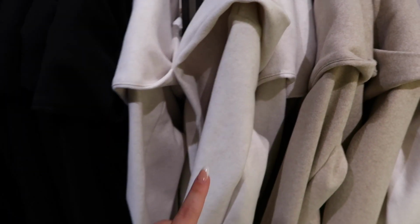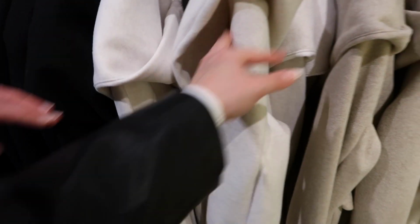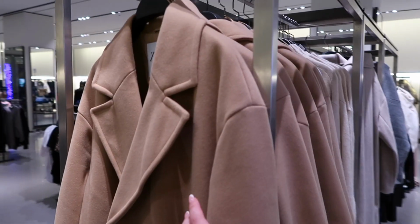That's like that color in the men's coat that I got, that I've been wanting. Oh, they have hoods. I don't know how I feel about the hoods though. I like this one too. That's a really pretty color.